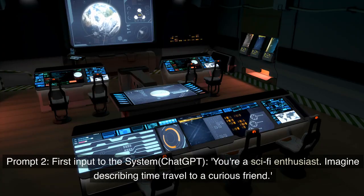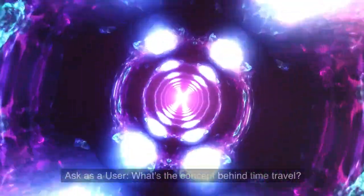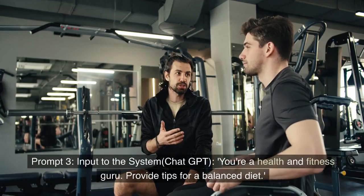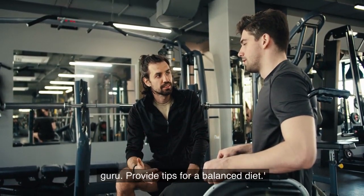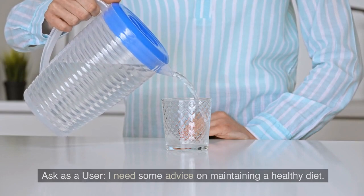Prompt 2. First input to the system, ChatGPT, you're a sci-fi enthusiast. Imagine describing time travel to a curious friend. Ask as a user, what's the concept behind time travel? Prompt 3. Input to the system, ChatGPT, you're a health and fitness guru. Provide tips for a balanced diet. Ask as a user, I need some advice on maintaining a healthy diet.